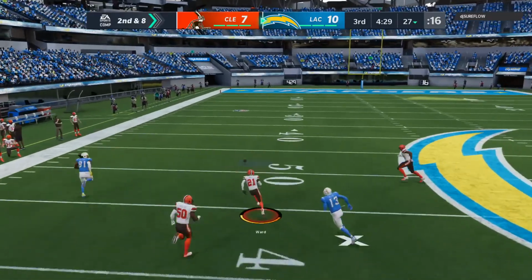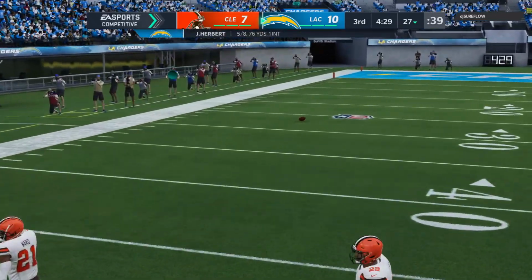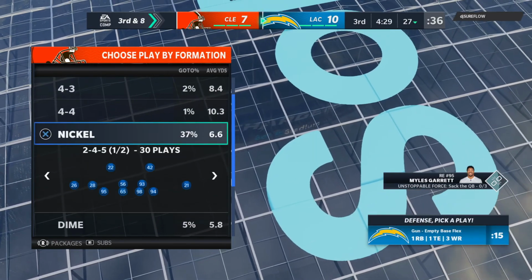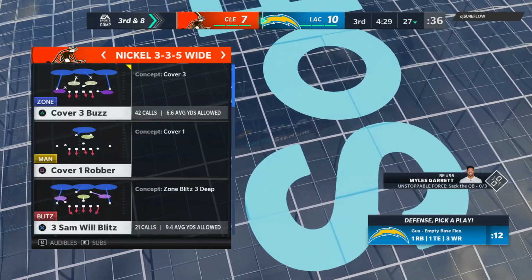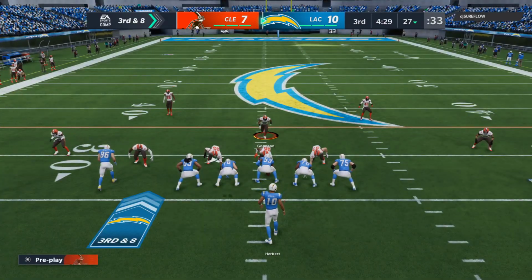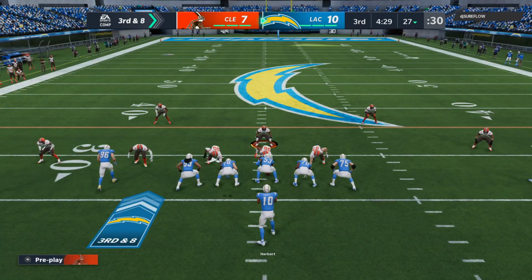Justin Herbert looking to throw on 2nd down, and his throw's going to be incomplete. From the snap, he certainly looked like he knew where he wanted to go with the ball, but surprise, that guy was covered. So that took his attention elsewhere to no avail. So the failure to connect on 2nd down leaves him staring up here at a 3rd and 8.